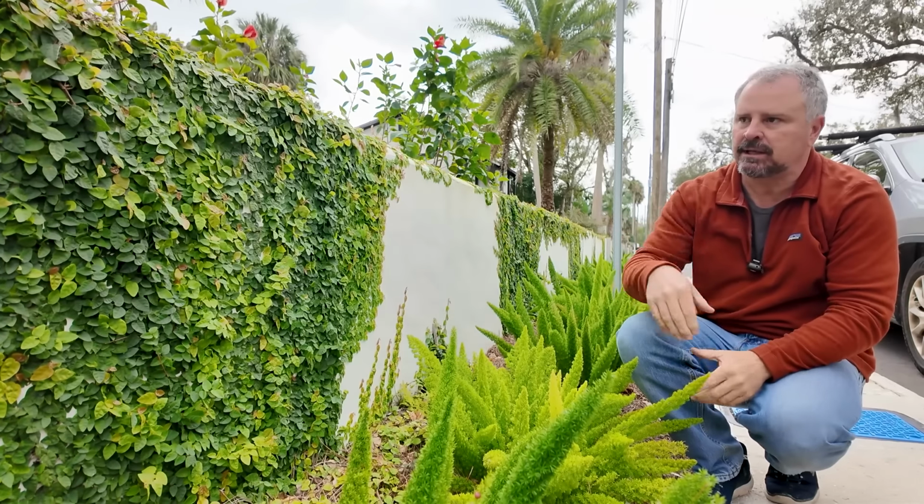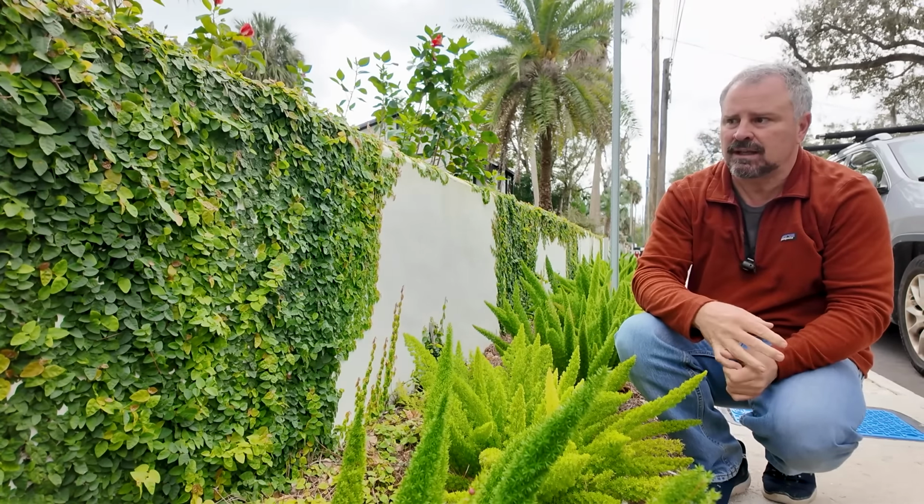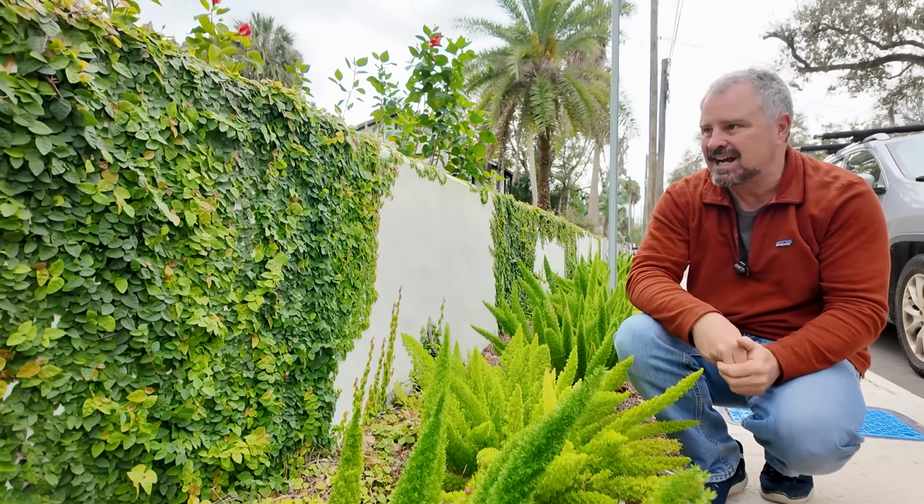Both of these are part shade plants typically. The Ficus pumila would definitely like to be out of the winter wind if you're in a colder area, if you're growing it in zone 8 or 9A here.